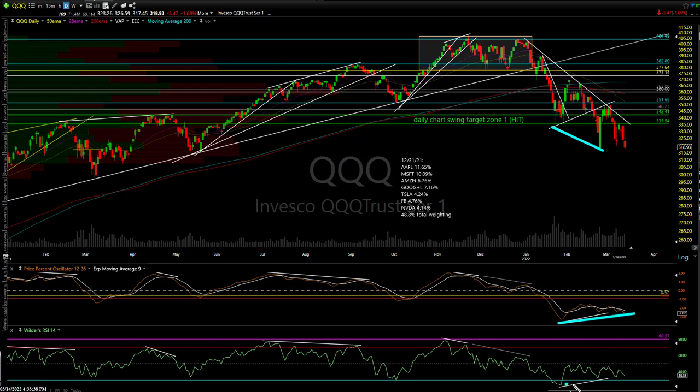The large caps by far dwarf the rest. There's a lot more small and mid cap out there, number-wise. But you add up the capitalization of the Nasdaq 100 and/or the S&P 500, which has a lot of overlap, it dwarfs all the rest of the stocks put together. So again, you watch large caps, and that's a much better gauge of where everything's going.